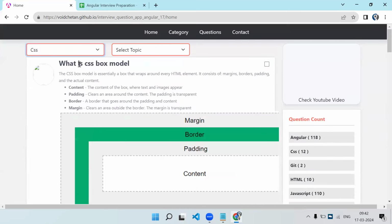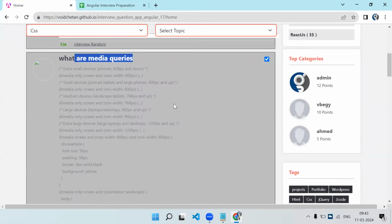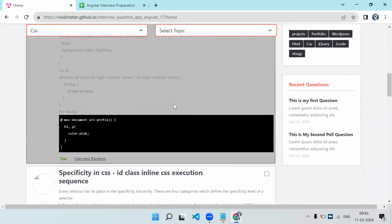What is the CSS box model? This is a common question they will ask. Then what are media queries? They might ask you what media queries are. Although you are not going to make a responsive application, they will check your knowledge of whether you know media queries or not.